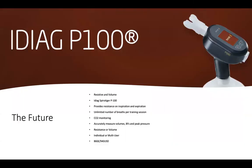Now, the future. Yes, I'm very good friends with IDIAC. They are Spirotagger. This is what's referred to as the P100. It's the next generation of the Spirotagger. It does resistive and volume. If you want to do strength, all you have to do is press a different button and resistance is applied. Otherwise, you can use it for volume without resistance itself.